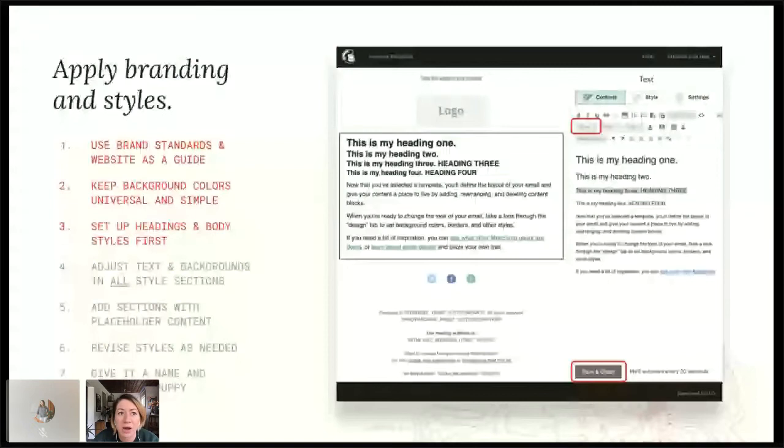You want to think about, where do we want folks to focus their attention? We want them to read the content. We want them to click those buttons, right? So if we put too much stuff in other places, we're just distracting our audience. Take a note from your website here. Do you have a white background on your website? Why not just keep a white background on your email too, right? Just keep it simple. Okay.